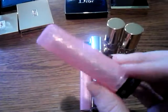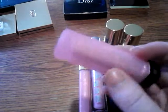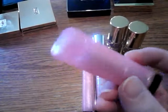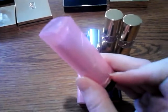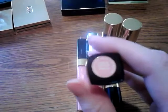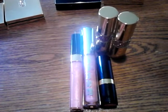These lip butters by Revlon are awesome. They're getting harder to find. I don't know if they're discontinuing them or not, but I love these. Some lipsticks tend to dry my lips out, and these lip butters are like a lipstick gloss hybrid, and they don't dry my lips out, which is what I really love about them. It's like you can have a gloss and a lipstick at the same time, so it's pretty awesome.